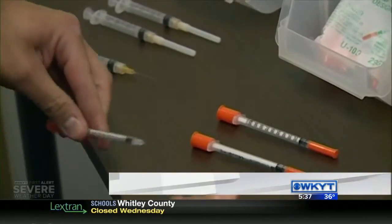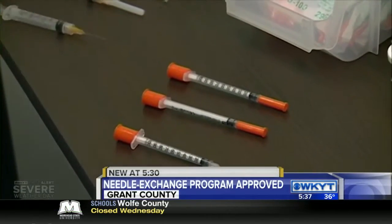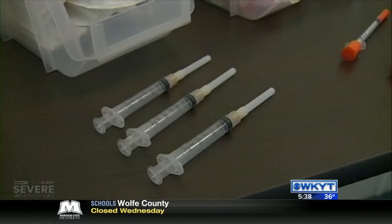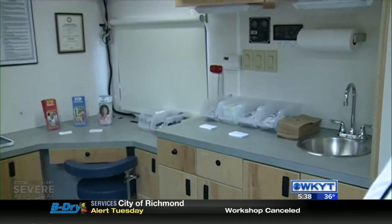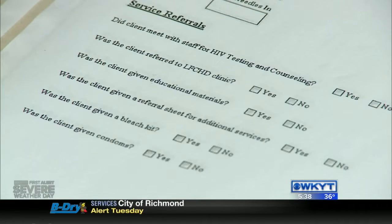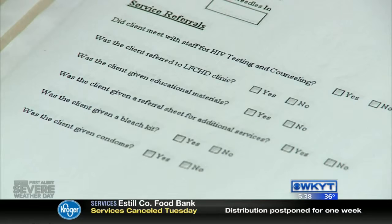The Grant County Fiscal Court has agreed to have the program at the Williamstown Health Center. Health officials will exchange clean needles for contaminated ones. The program's start has not yet been announced. Grant County is just the 8th county in the state to approve a program.